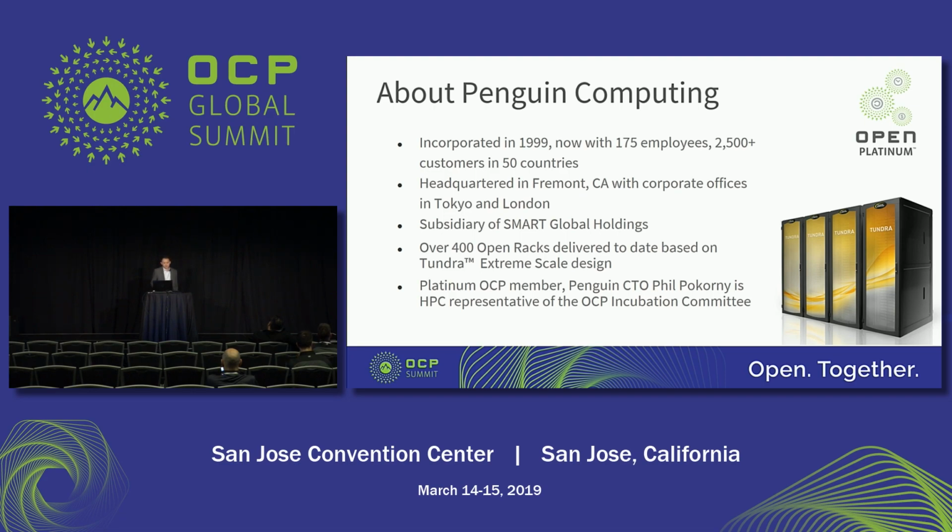Regarding our contribution to OCP, we have already shipped over 400 racks in recent years. Also, our CTO, Phil Pocconi, is an HPC representative of the OCP incubation community. And we also participate in OCP Rack and Power community discussions regularly.